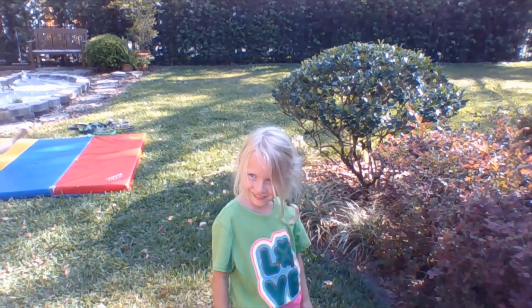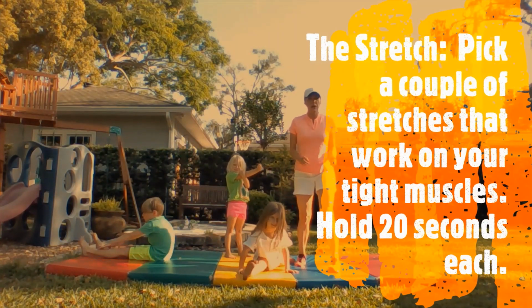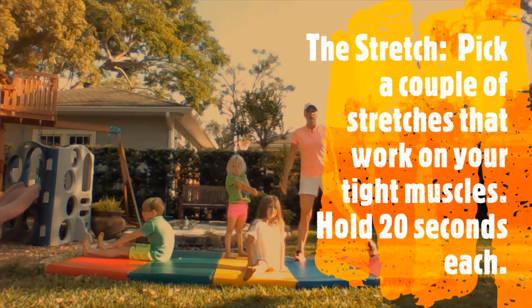Flexibility. The ability to stretch. Firefighters need to be flexible, and you should hold a stretch for at least 20 seconds. So this is what you're going to do. You've got 3 or 4 different stretches going on. We're going to hold the stretch for 20 seconds.